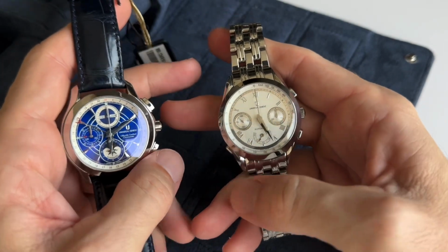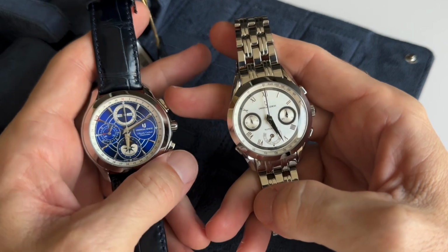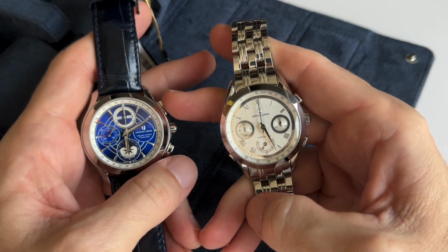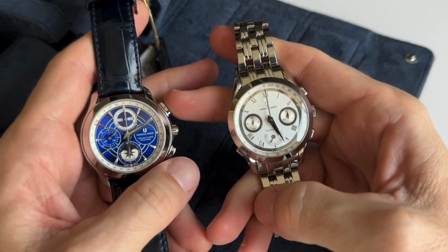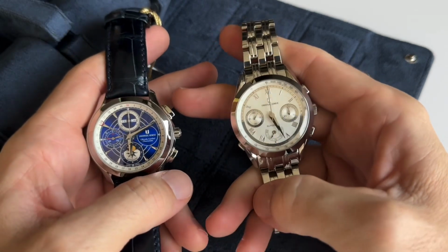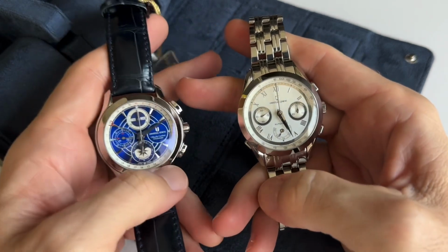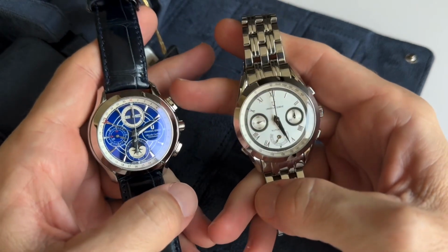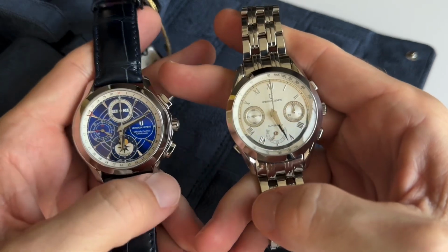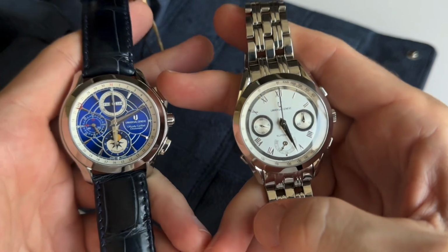If you don't want to wait probably a couple of years before seeing the first time-only models of the renewal, and maybe 4 years before we see a chronograph, and who knows what kind of chronograph it will be, maybe it will be much thicker, I think that these are really pretty cool and very affordable watches. So there you go, maybe grab one of these.